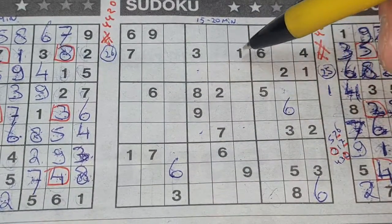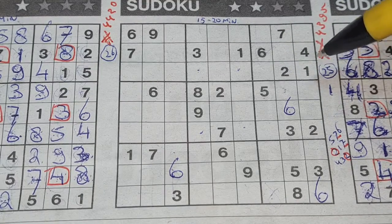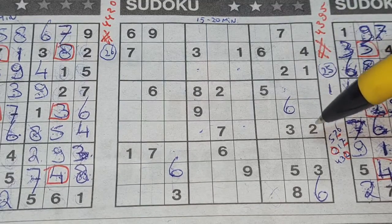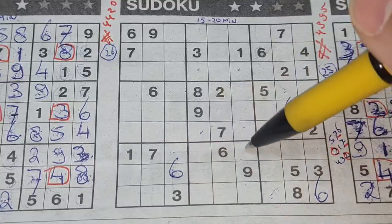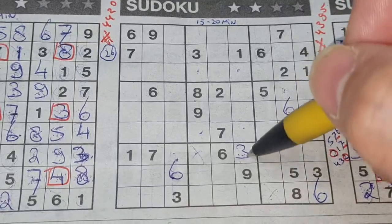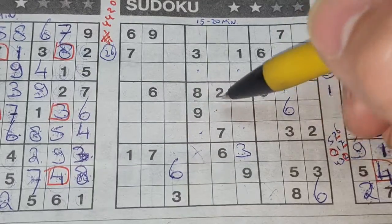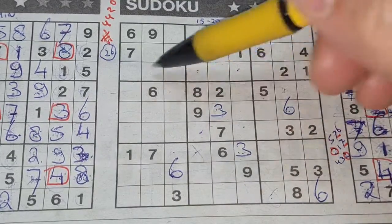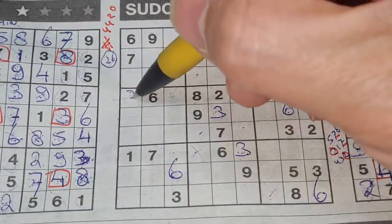And now I cannot continue with the 6. Need to pick another digit. Let me see. The 3 in the last row, the 3 in a row above. So in that row, only 2 places left for the 3 should be here or there. We see there 3, no 3 there, 3 should be there. 3 in this column, 3 in that column. So the middle column, the only place left for the 3 should be there. 3 in this row, 3 in the middle row. So the row above, the only 2 places left for the 3 should be here or there. We see there 3, no 3 there, 3 should be there.